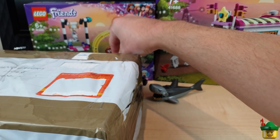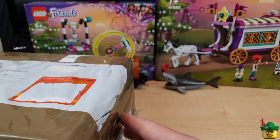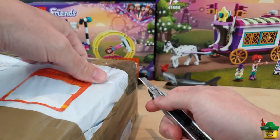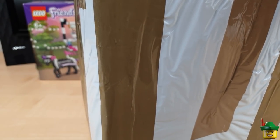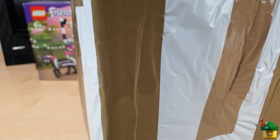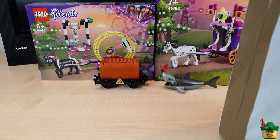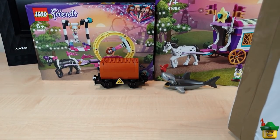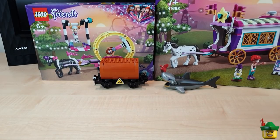Right, the last one for today, and oh my word, I don't know what's in this, but it is heavy. It was described to me as being about the size of two reams of paper, and it is that, and it's also basically the weight of two reams of paper, so I've got absolutely no idea what could be in this. It seems too heavy for Lego, if you see what I mean. This volume of Lego does not weigh this much, so I've got no idea what to expect in this one either. But the bar has been set very high.